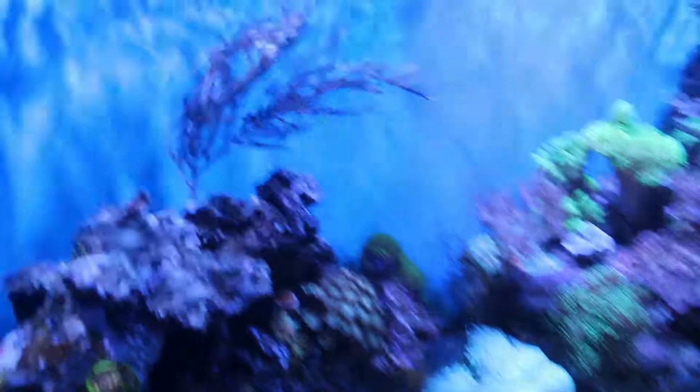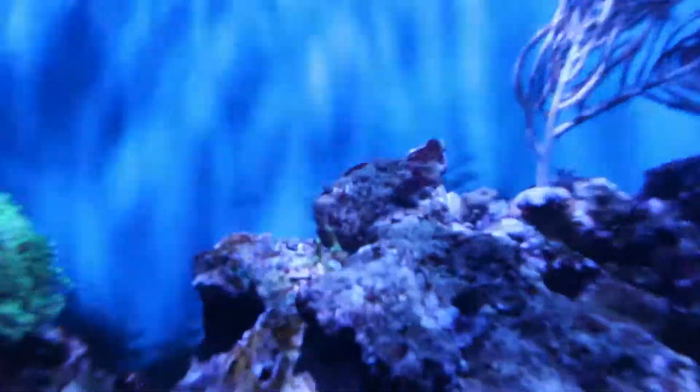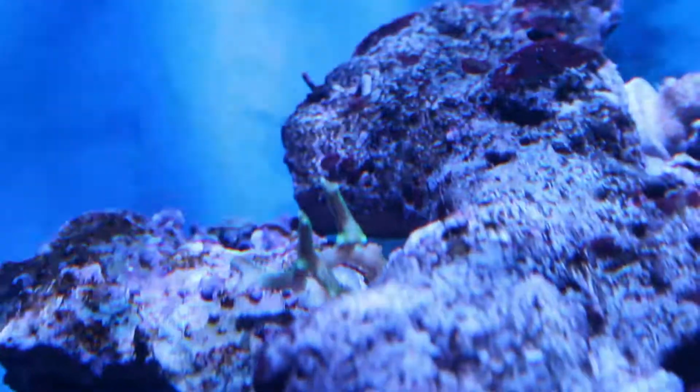Last week I brought 6 frags back with me from a trip to Toronto. I brought them in my carry-on luggage and I wrapped them in wet paper towels, and they were all fine for 3 or 4 hours outside of water.